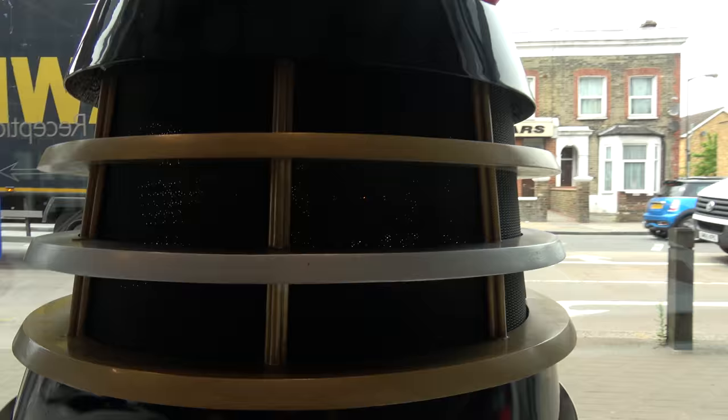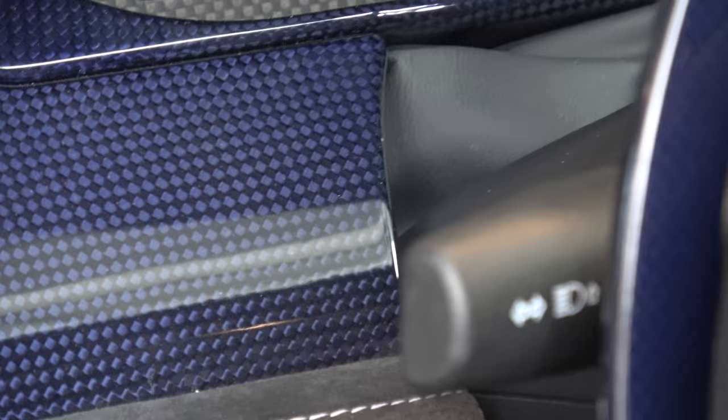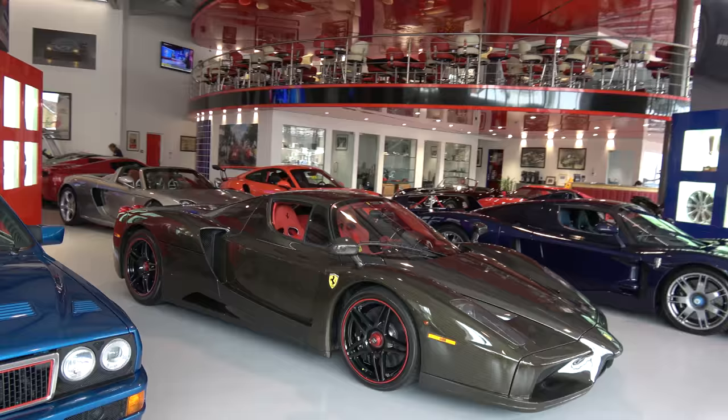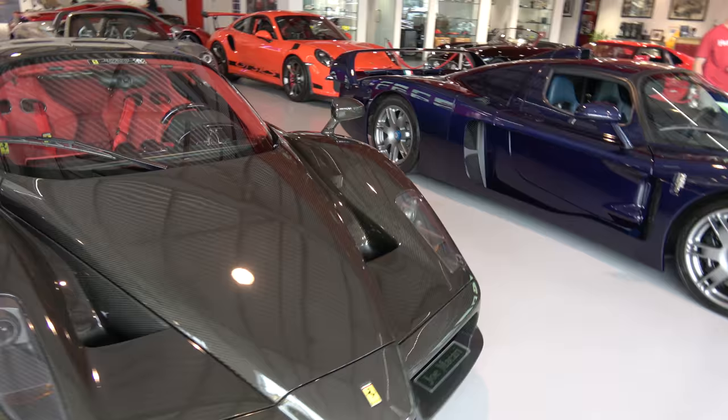Dude, it's got blue carbon on the inside. Let me zoom in. Oh, the paddles, the steering wheel, the trim. That is pretty sick. It's got a little greenish, brownish tint in the sun. Oh, I don't know about this, man. Hopefully you can see it on camera, but it's definitely not black carbon. I don't even know how to explain it. If I move over here, it's a bit better. There you go.